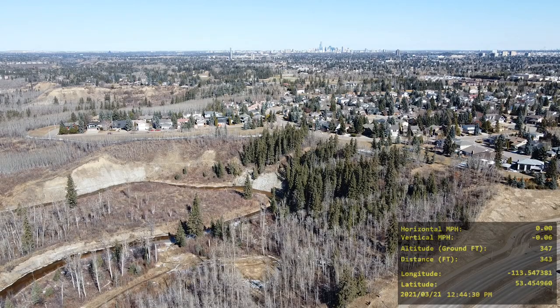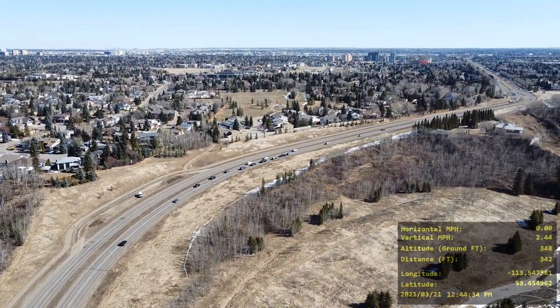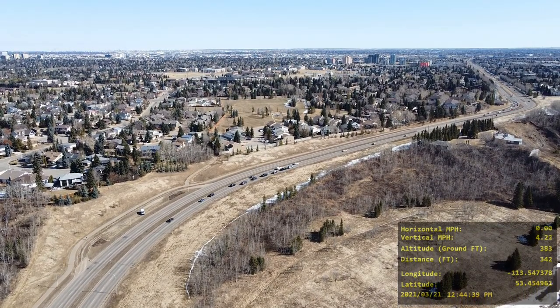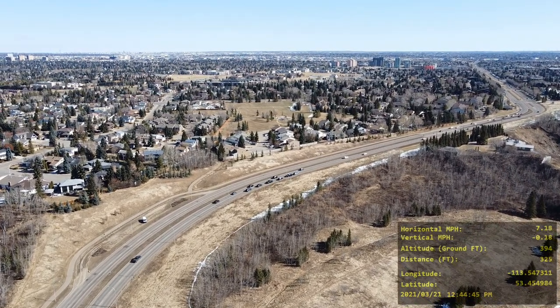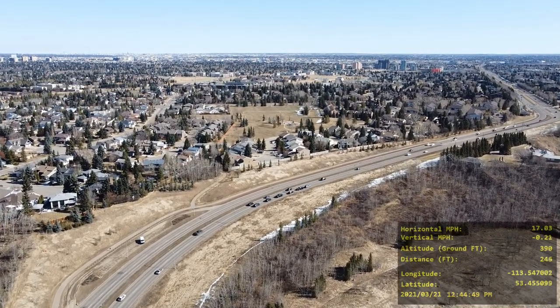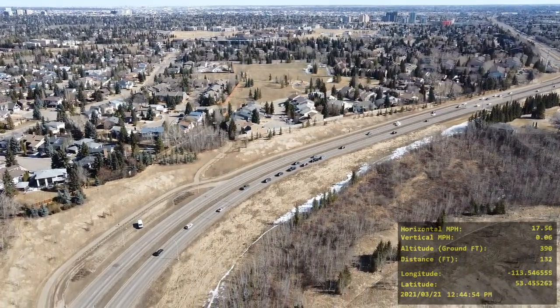And now we're on to the second drone video. And I'm not sure what I'm thinking here. I think my plan was to come back to where I was situated, where I took off with the drone. So I might have hit the return to home button. I'm not sure.